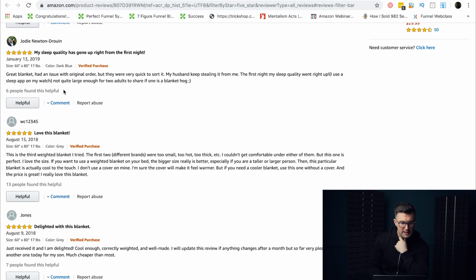"Sleep quality's gone up." Now, just to say, sleep quality has gone up. What does that give us? It gives us an idea. It gives us the potential. So people are buying this to what? To improve their night's sleep, obviously. But that gives us an opportunity. So what are products that we could find, that we could bundle with this item that improve sleep quality? Well, I'm wearing blue blockers right now. That's an example. These might be a little too expensive, but you see where we're going with it.